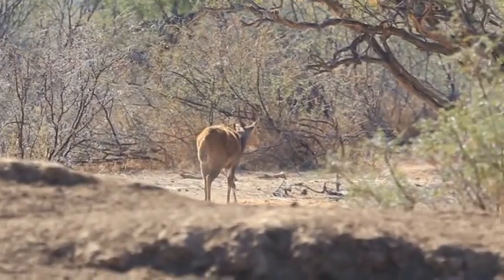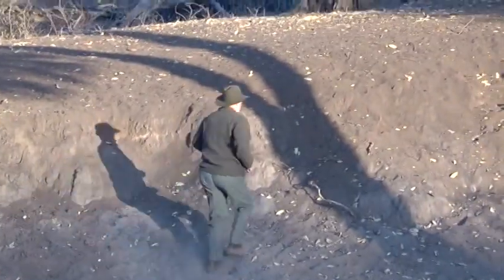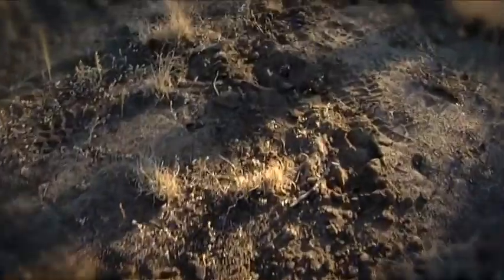We started our morning off by checking water holes for tracks. At this particular water hole, we found the track of a big bull eland. We picked up one very nice track early in the morning. Upon seeing that track, we knew that this was a bull worth following.